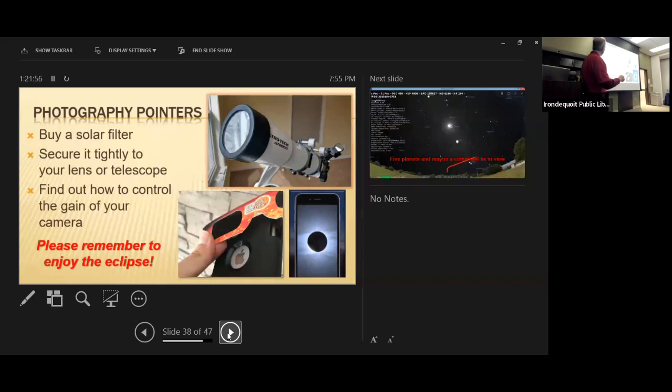But you can figure out how to control the gain of your camera so you don't, what we call, saturate it with the radiance of the sun. And actually, there's an app that'll do it for you. This company, American Paper Products, they make a little filter that goes on your phone, and they give you an app that goes with it. So you can do that and figure out how to get a picture right with your phone. Of course, during totality, you can take that off and just image it directly.